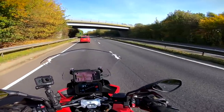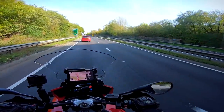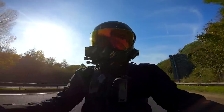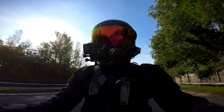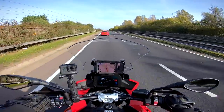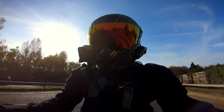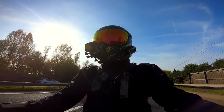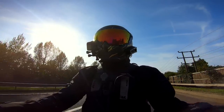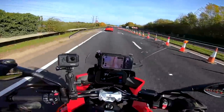Oh, 30 miles an hour on a dual carriageway. And more cones. The UK loves to do roadworks. Look at all the crap at the side. Disgusting. Anyway, the UK loves to do roadworks, and my God, with lockdown, or the apparent lockdown, whatever the hell we're in at the moment, let's not get topical.